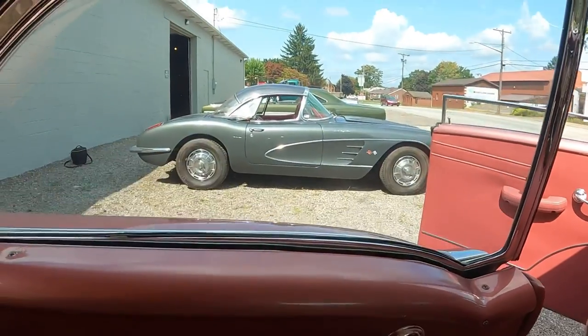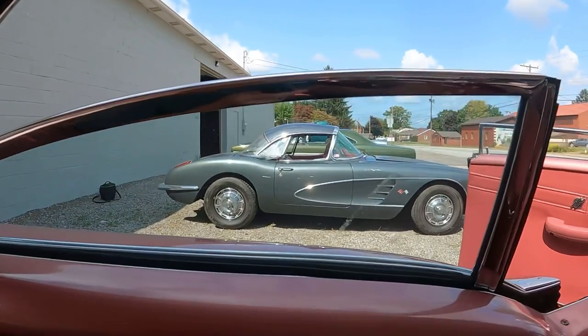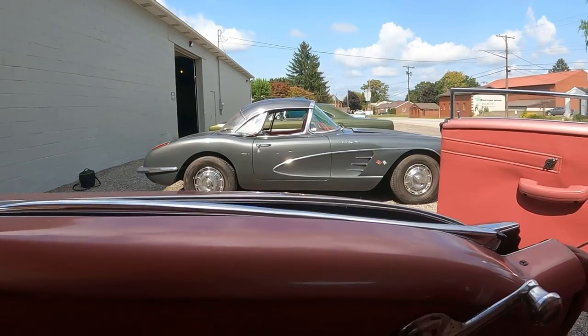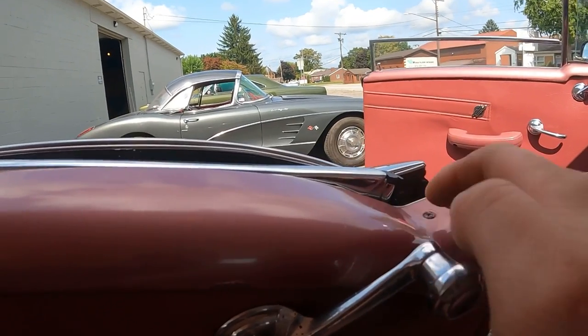Here is what the window looks like in the back when it's rolled down and how it goes down. It goes down much like a 55 Chevy. It stops right about here and then it goes the rest of the way down. But notice this dips down just like a Chevy, but it's not the same. It's not in the same spot.